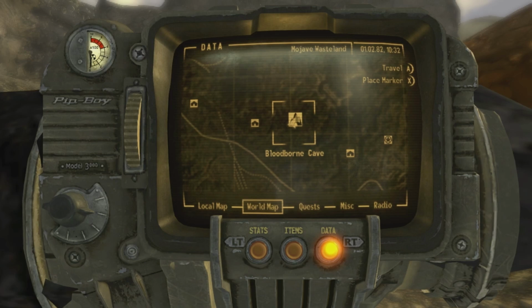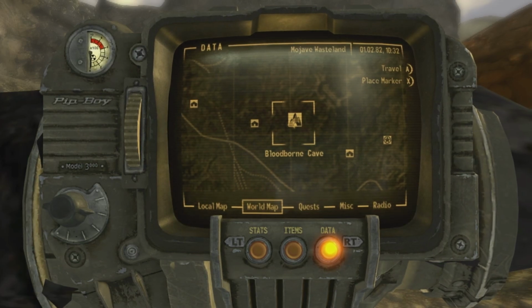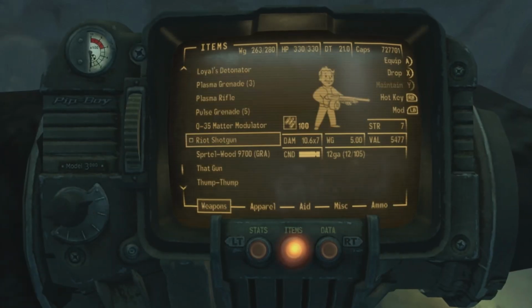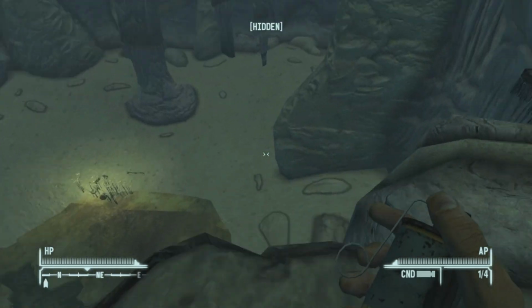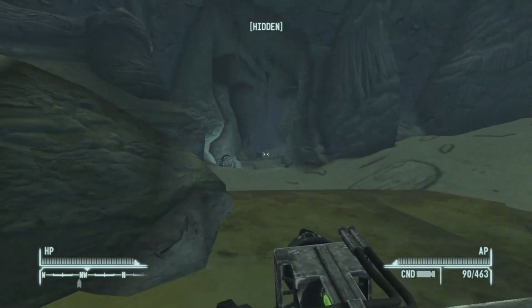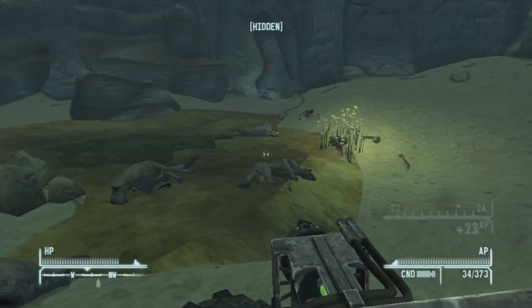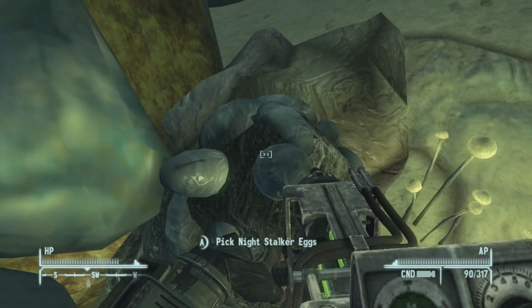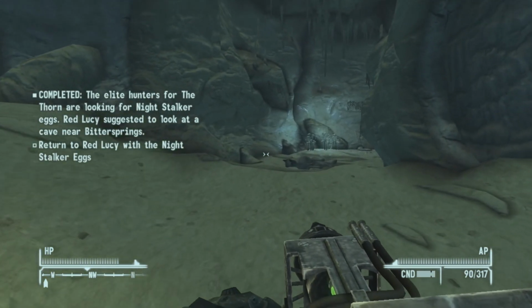I completely forgot about the Night Stalkers, but we're gonna come here to Bloodborne Cave. This one is gonna take a lot of damage, so make sure you're prepared. Alright, that was a lot easier than I thought it was, but then again, I do have a big laser gun. Alright, let's go and turn these into Red Lucy.